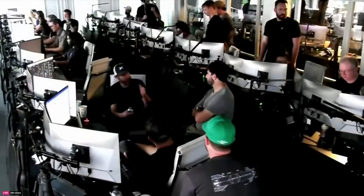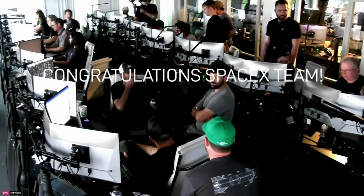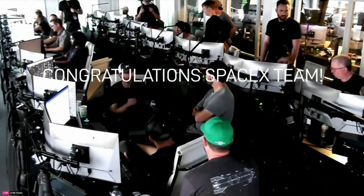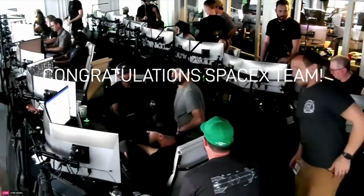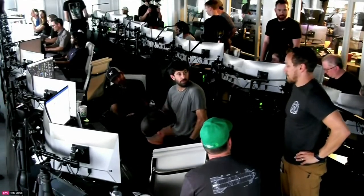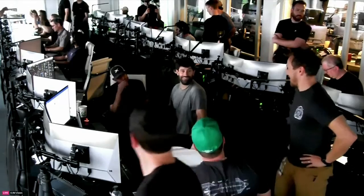And with that, we got to say a huge congratulations to our teammates and everyone who's supported the Starship program. There's been flames and reds along the way, but third time's the charm, and we made it to space. We also want to give a big thanks to all of our future customers for your support. And we want to give a big thanks to the people of Cameron County, Texas, for their support, as well as the Coast Guard and the Federal Aviation Administration.